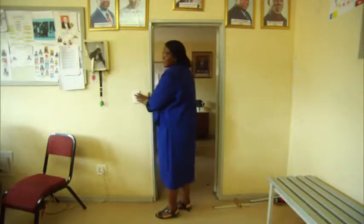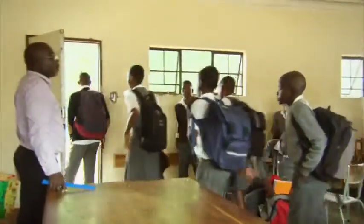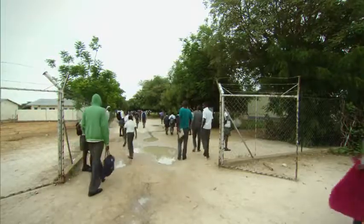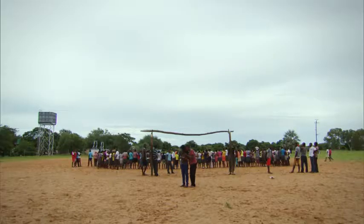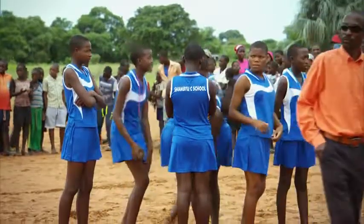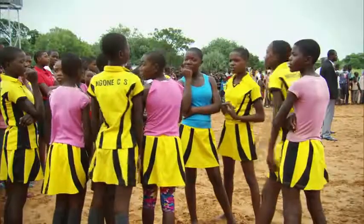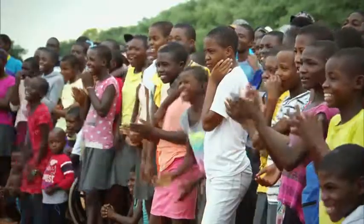As the school day drew to a close in Sambio, a game of Butu had been scheduled against their local rivals, Ngone Combined School. Almost the entire village turned out to watch. It's not yet a regional game that schools are playing, but this is something that we started ourselves to do. So I hope our school, Sambio Combined School, is ready to win this game. And our kids are very excited. Today you will be able to see, we will win this game.